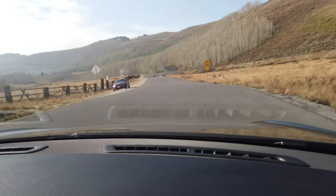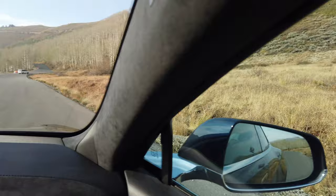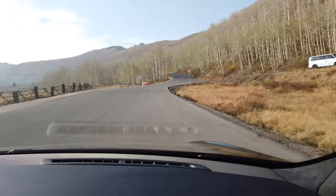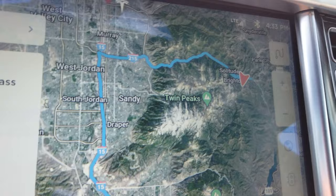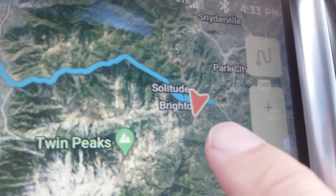This right here is the intersection. If we take a road that goes up this direction, it goes to Park City and up into the ski resorts up there. But we're going to be continuing straight on that segment, and that will take us over Guardsman Pass and over to the Big Cottonwood Canyon in Salt Lake Valley. We're now at Guardsman Pass, which is right here near the Brighton and Solitude ski resorts. We're going to go exploring around here.